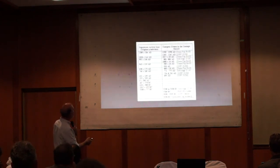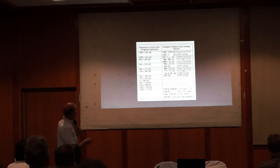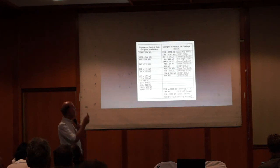And here are dates that I predicted these happened on, based on astronomical observations of neon bubbles that are expanding from the galactic center. And they match up with what you see in the ice core record. At least 8 of the 13 I've had matches for, where they find a rising of carbon-14 or beryllium-10.